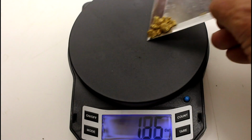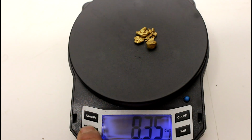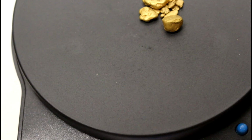Okay, let's take a look and see how we did today. 8.35 pennyweights, or almost 13 grams. Not bad, not bad at all. I would call that a pretty good day.